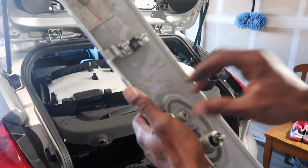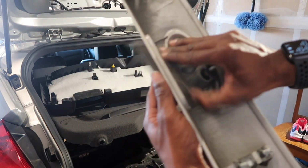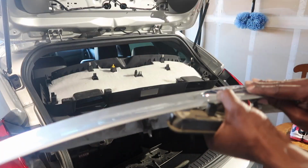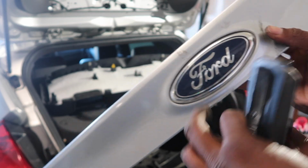We got it off. Now what we have to do is take off our motor for the hatch. So just push down on the pins and that should pop off right there. And then this piece is off. My hands are filthy, but now you just gotta figure out how to take off this Ford sign without breaking it.